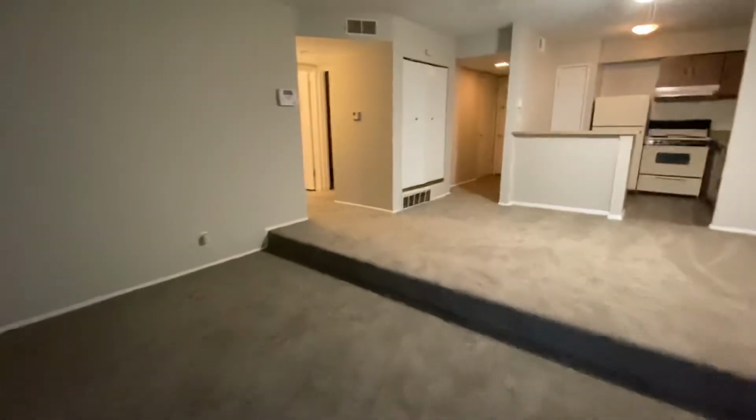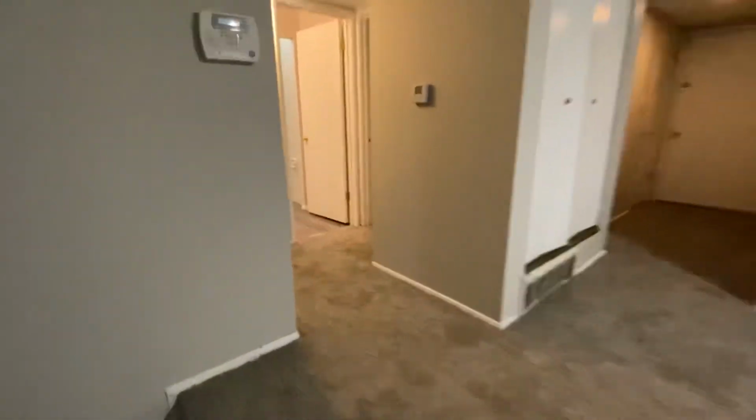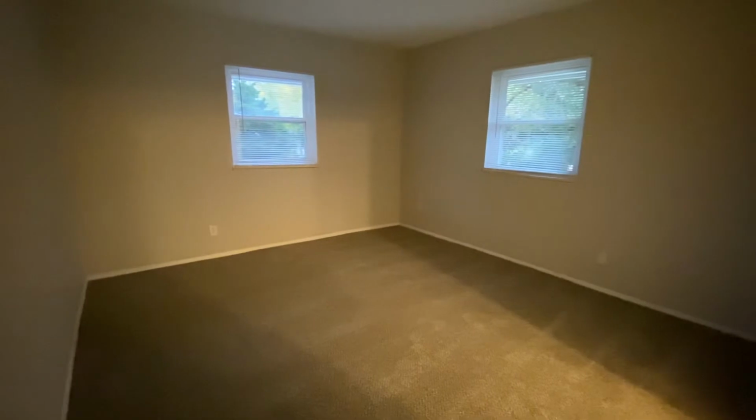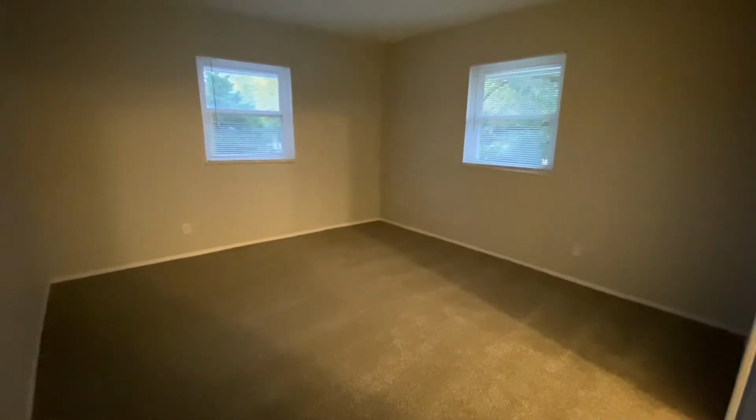All right, and let's go check out the bedrooms. So this one is on the left-hand side. So you walk in and you have your mirrored closet here. And then a really good amount of space in this bedroom. And this one does have the bathroom attached as well.